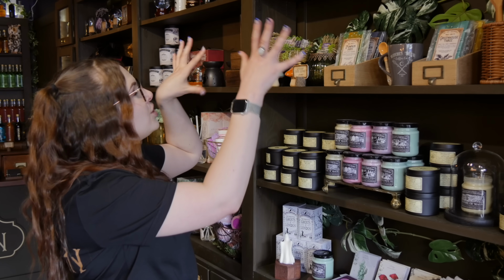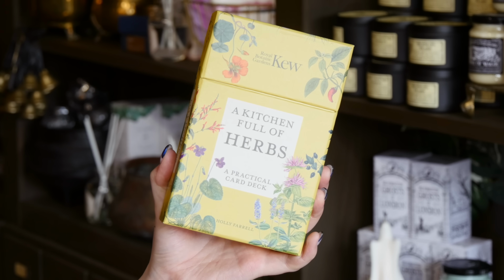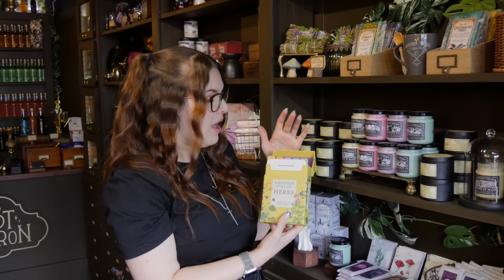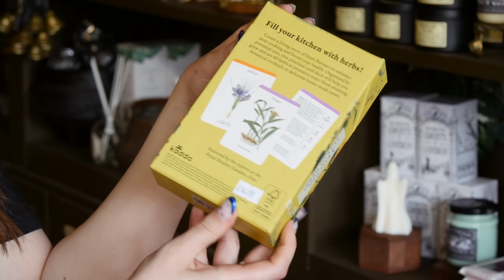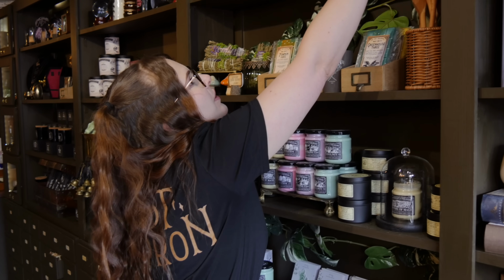We've got a bit of a kitchen cookery area going on up here. This is called A Kitchen Full of Herbs. It's a practical card deck, and it talks about herbs that you can cook with, bake with, drink. They're so pretty. You can see on the back that it says like saffron and ginger and stuff. Love things like that. Very, very cute.